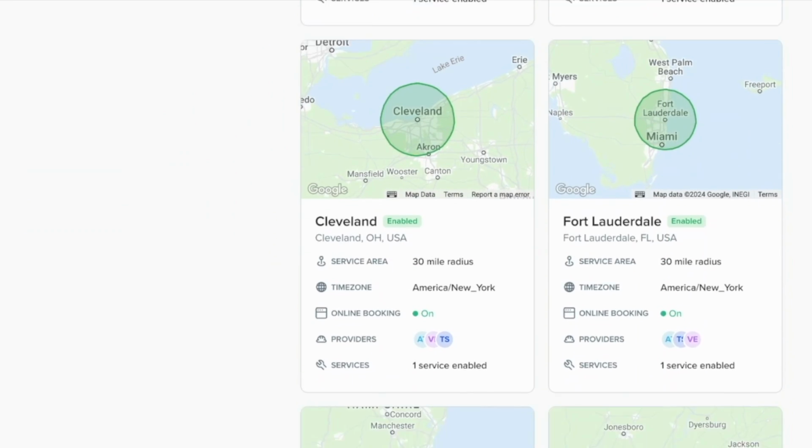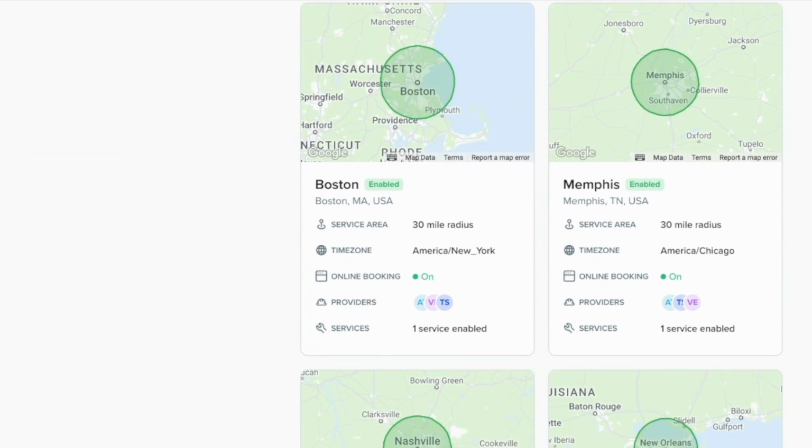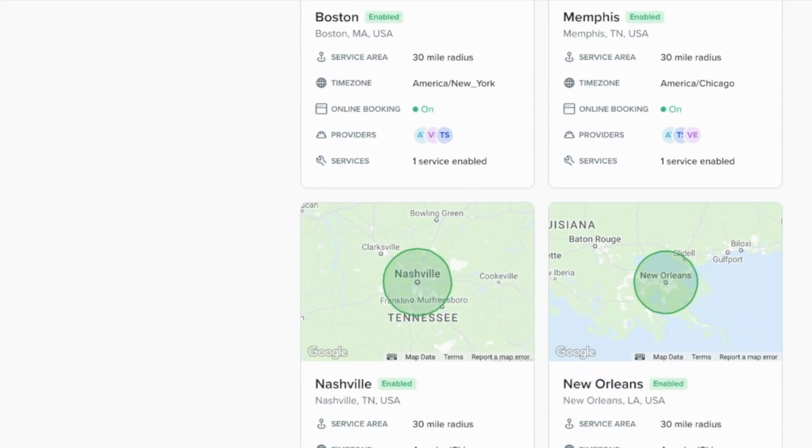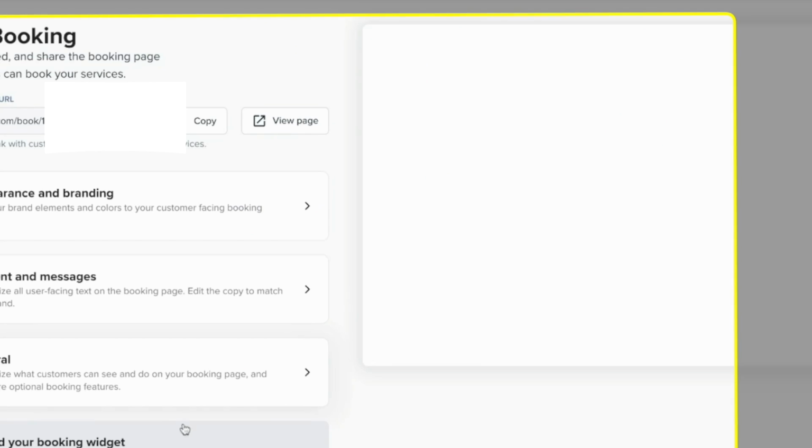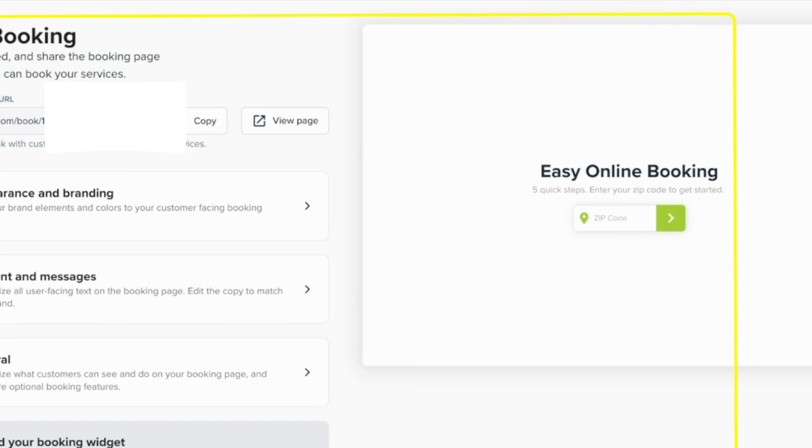You can add each territory that you service, and you can do a radius around that, or you can draw an actual area that you want to service. When someone books within that area, you can send it out to the contractor who services that area. You can completely customize the whole booking process here.